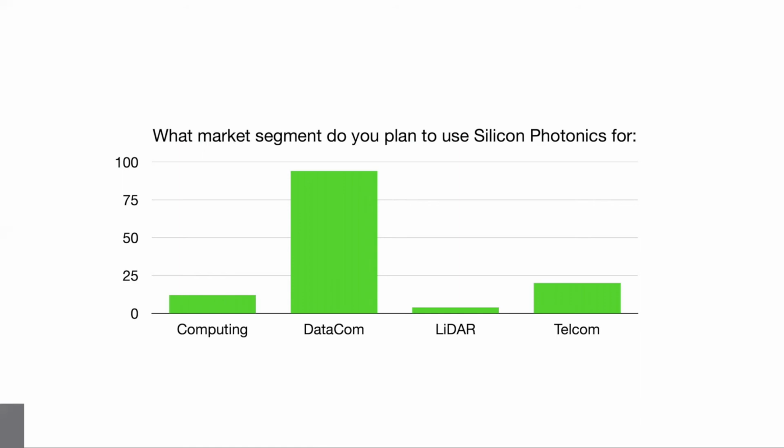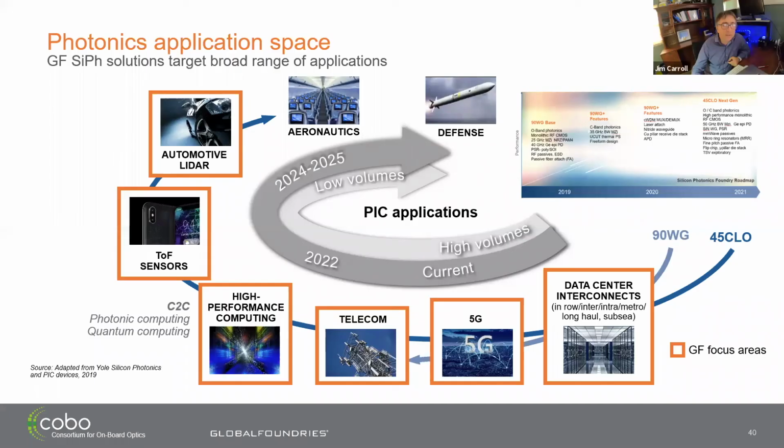And then, with respect to LiDAR, that is what I was referring to as technologies where silicon photonics is going to enter in a big way, but it's just one of those technologies which has a long gestational period, because of automotive qualification requirements and the ADAS industry itself. So that will take some time. So these results validate the strategy, and it gives the GlobalFoundries strategy credence to what we're doing.